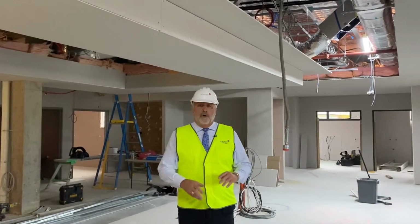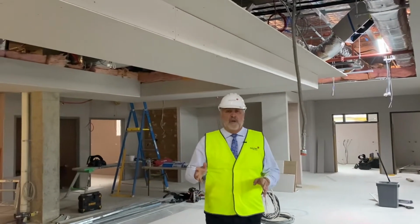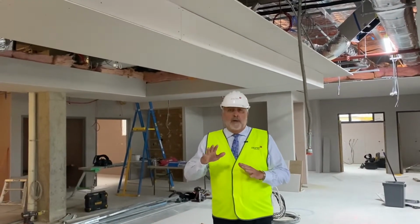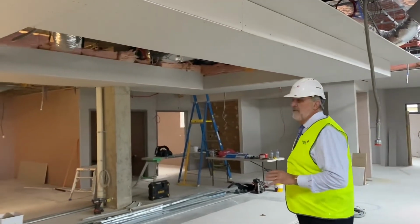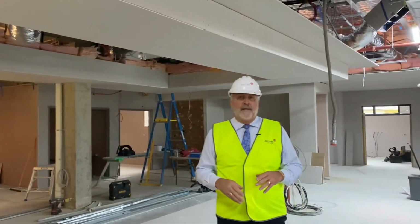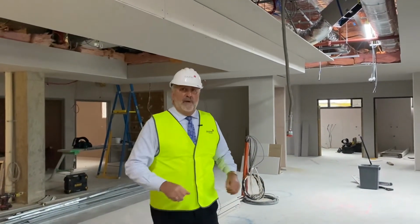So here we are inside the new ED, and as you can see, most of the services rough-in has been completed. At the moment we're sheeting the walls with plaster, so you can see most of the areas have had the plaster installed. We're still going through and completing that. Once that's done, that'll be stopped up and the painting started, and then the vinyl being laid on the floor.